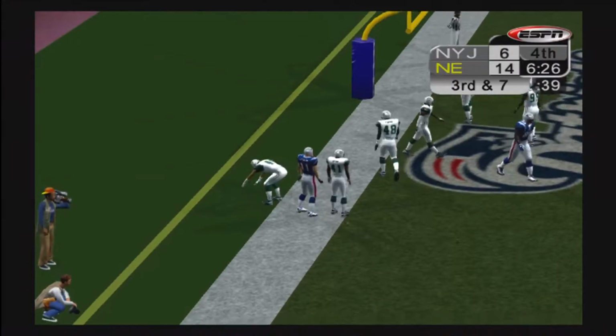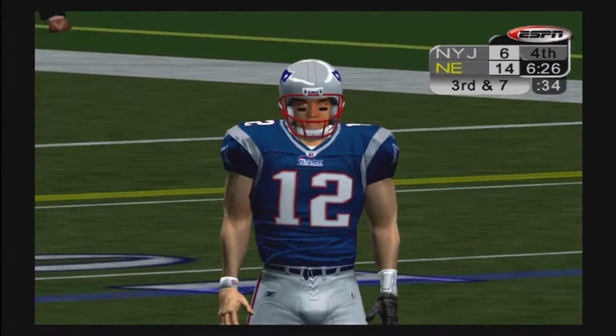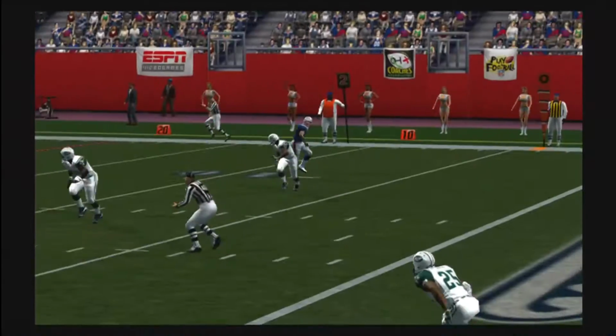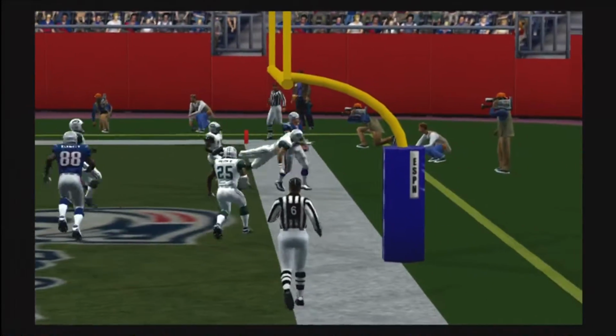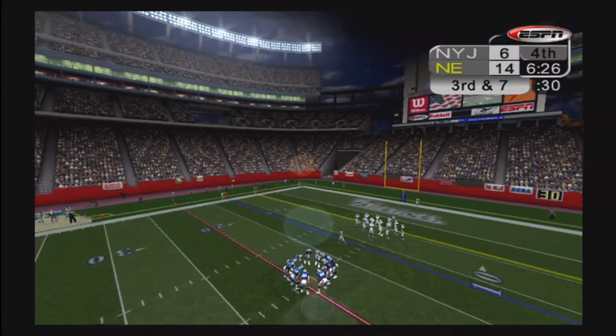No good. Incomplete. Number 11 was the intended receiver. Number 11 was wide open, but he can't get the pass. What a killer. That's incomplete, and it had a chance at 7. Oh, boy, they would love to have that play again. Third down coming up.